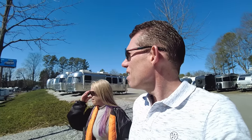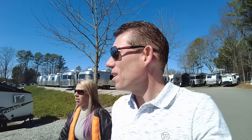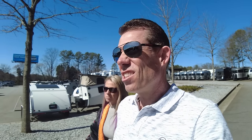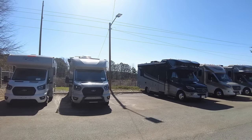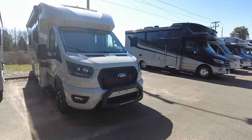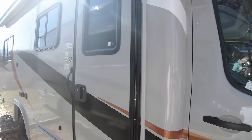So, they have a lot of really smaller ones here. They don't do Class A's or really any motorized, other than a couple here. Yeah, a couple small ones. Did you look at this Cross Trail up here? No, I did not. Okay, I like the front bar with the off-road lights on it. Is that the cattle guard? Apparently.